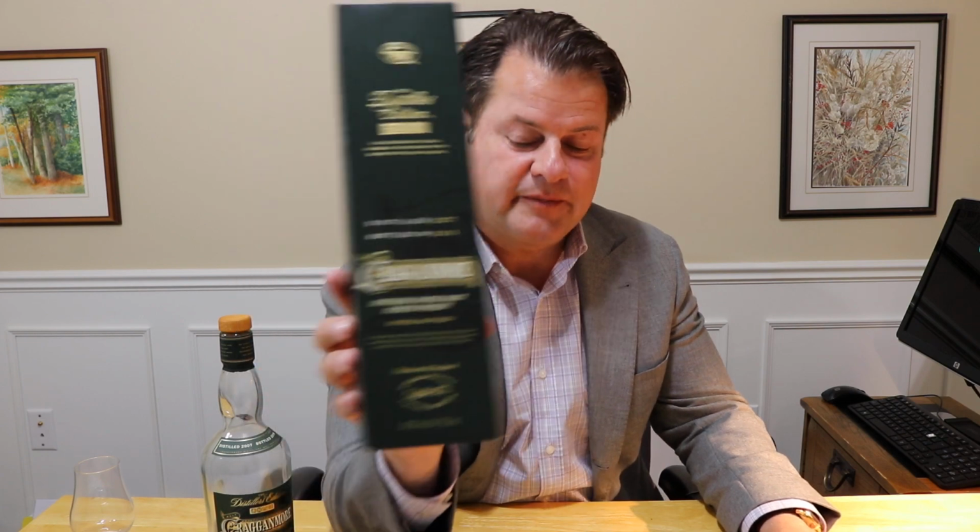This Distiller's Edition should not be confused with a special release from Cragganmore. The special releases are much more expensive and have a higher alcohol by volume, coming in around cask strength, like 56%, and also are vintage. The one I have today is distilled in 2007, bottled in 2019.